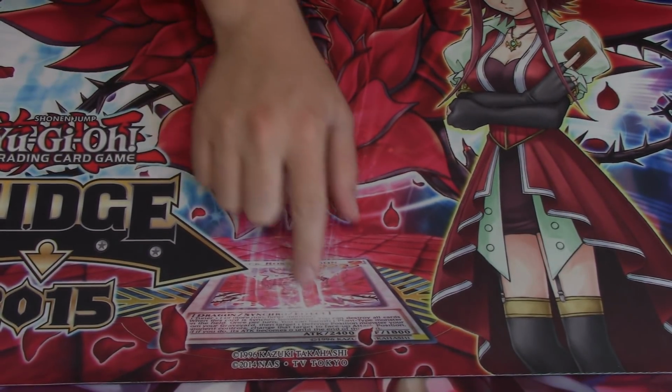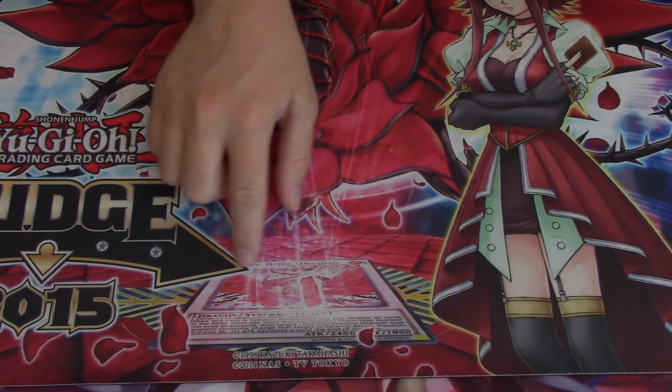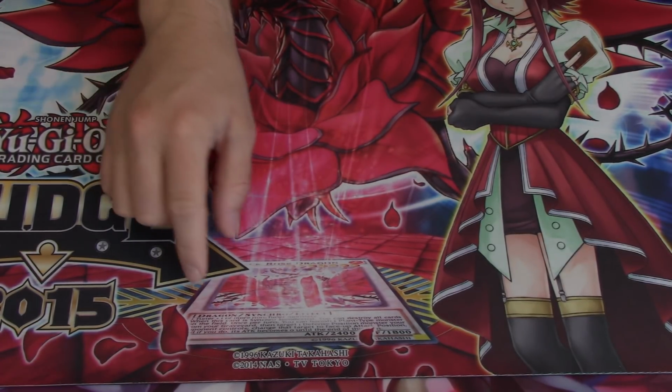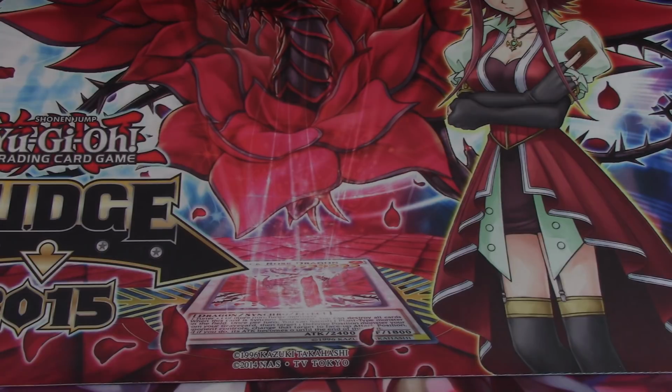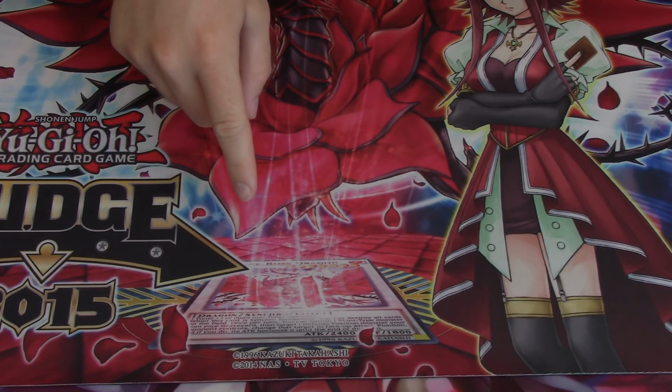The other cool thing about this, you probably can't see on camera, is that you have the Black Rose Dragon card on it. And verbatim, you can actually read the effect of Black Rose Dragon perfectly fine. I was dueling against a friend one time and I had this playmat out. I think he was playing a Black Garden deck, back when people played Black Garden before we had Link monsters. And he was using Black Rose Dragon's second effect, the effect besides nuking the board. He asked, do you want to read it? I started looking down at my playmat and said, no, I don't need to read it. He said, really? You don't need to read it? I said, no, because I can read it right on my playmat.